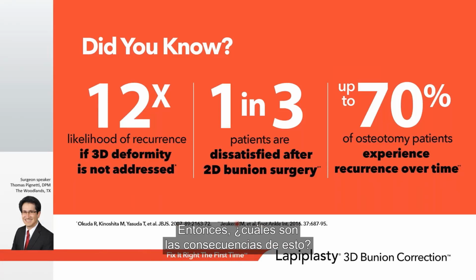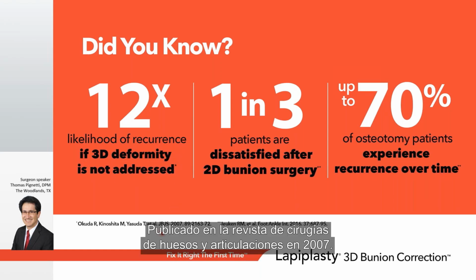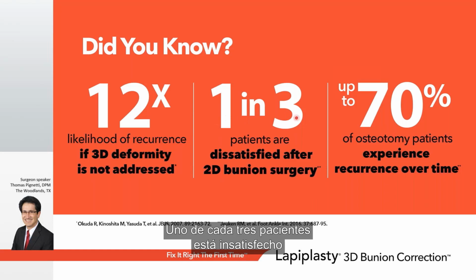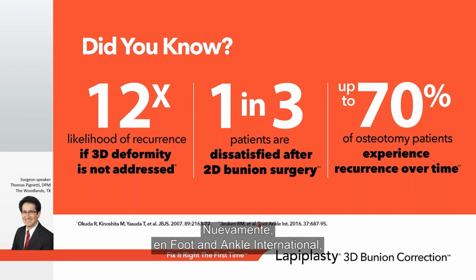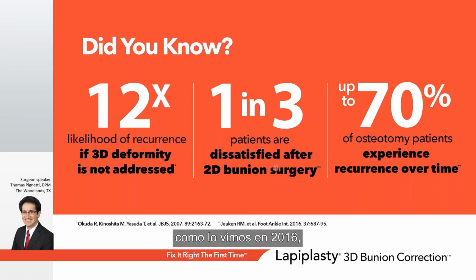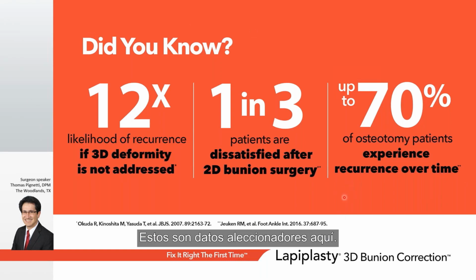So what are the consequences of this? And here are some sobering statements. There's a 12% likelihood of recurrence if 3D deformity is not addressed, and this is from the Journal of Bone and Joint Surgery, published in 2007. 1 in 3 patients are dissatisfied after 2D bunion surgery, again in Foot and Ankle International, as recent as 2016, and up to 70% of osteotomy patients experience recurrence over time. Again, these are sobering statements over here.